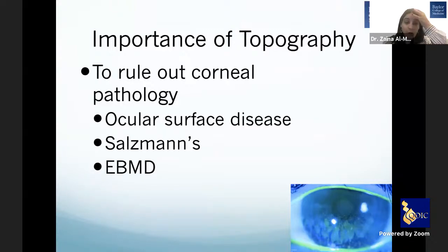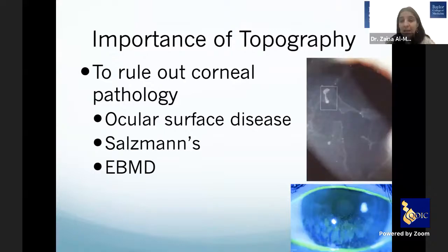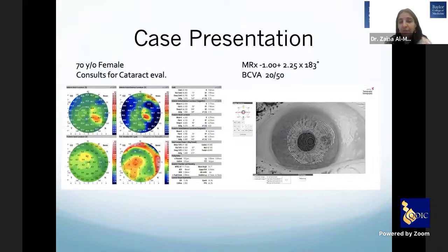It's important because you want to rule out corneal pathology, ocular surface disease, Salzmann's, EBMD. Sometimes these things can be missed on clinical exam. I love printing out the Placido ring topography in the Galilei specifically, looking for the rings and the crispness of it. For example, this is a patient that was sent to me for cataract surgery, and they were 20/50.